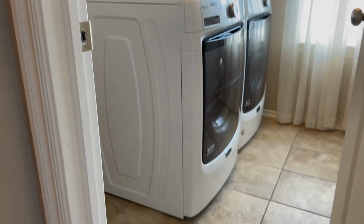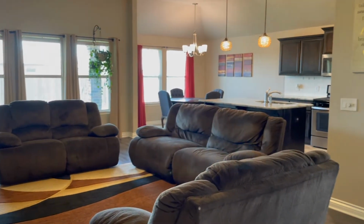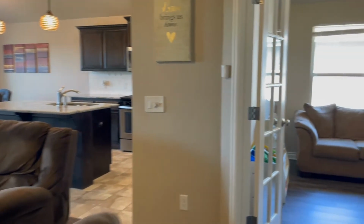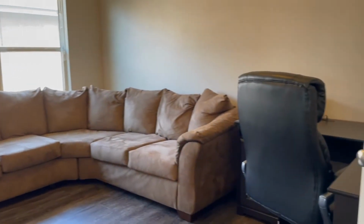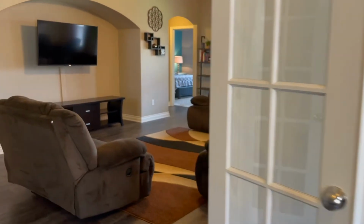Going into the living room, of course, we see the beautiful laminate floors. The kitchen is very open, completely open to the living room. And then the study is right off the living room. This does not include a closet, but has a ton of natural light.